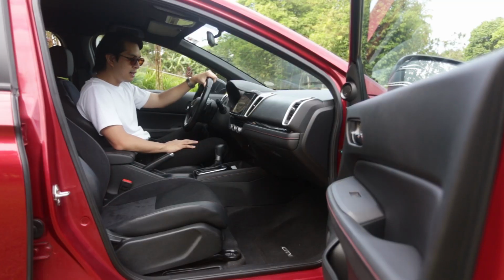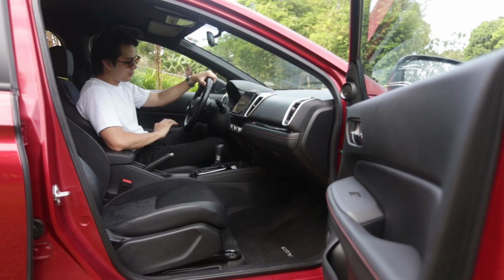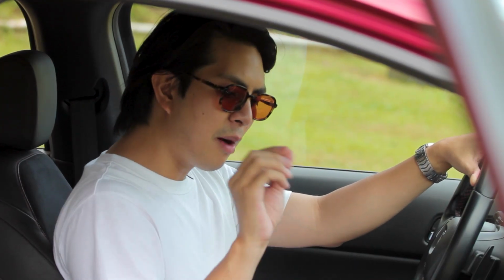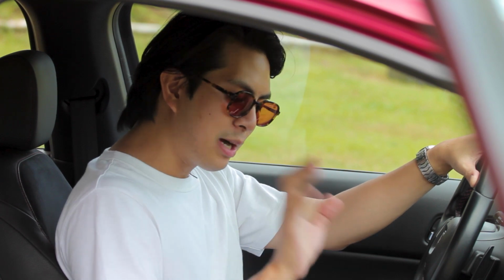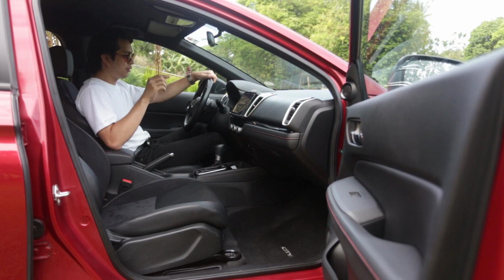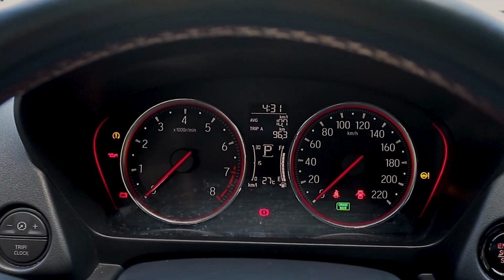Now, if that's not enough for you, it has a push start, engine start stop button that again adds to the modern feature of the car, and it's very beautiful, very nice, and nothing I would change here. I just wish it probably had automatic seats at this price point, but okay lang naman yun. I can live with that. It's very beautiful. The gauge cluster is actually full analog.